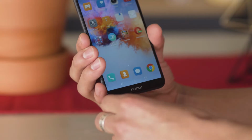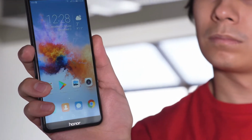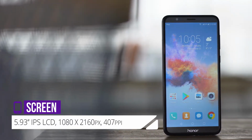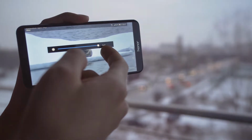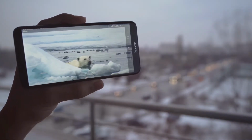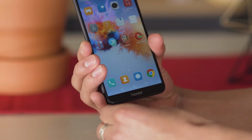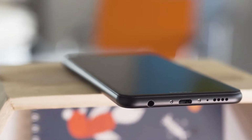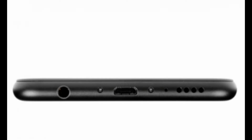Camera: dual 16MP, f/2.0, 1/2.9", 1.25µm, plus 2MP with PDAF, 1080p at 30 fps video. Selfie cam: 8MP, 1080p at 30 fps video. OS: Android 7.0 Nougat, EMUI 5.1 on top. Battery: 3,340 mAh, non-removable. Connectivity: hybrid dual nano SIM, hybrid micro SD slot, LTE Cat 4 150/50 Mbps support, Wi-Fi b/g/n, Bluetooth 4.1, GPS with GLONASS, FM radio, 3.5mm audio jack. Miscellaneous: fingerprint reader, DTS audio.